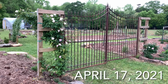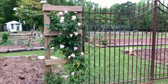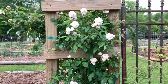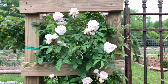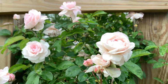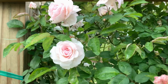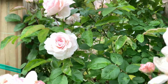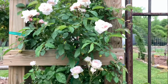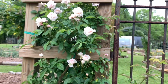This beautiful rose adorning my garden gate is Clotilde Soupert. It is a polyantha rose, and it dates back to 1890. It has beautiful little cabbage blossoms that are very, very fragrant. Repeat bloomer, and it comes in a climbing form and a shrub form.